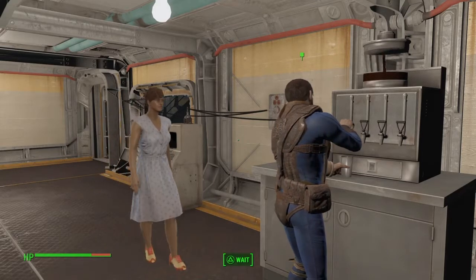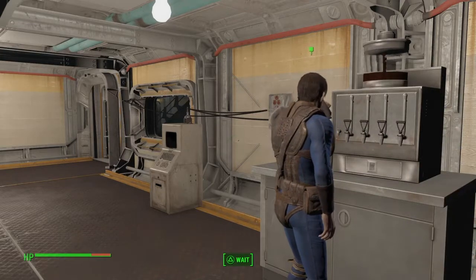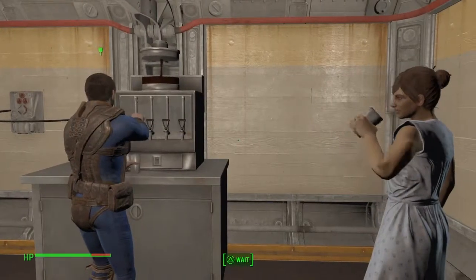Soda fountain's open. Want to be the first customer? Depends. How much does it cost? Oh, it's free. Really? Well, I guess then.